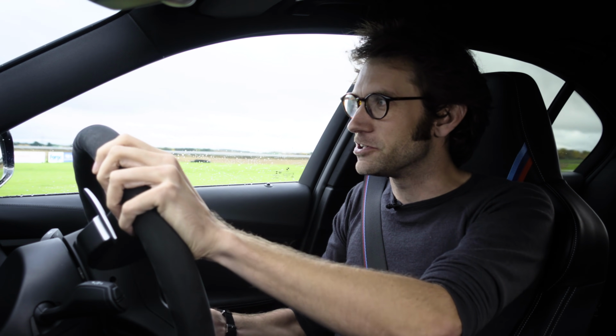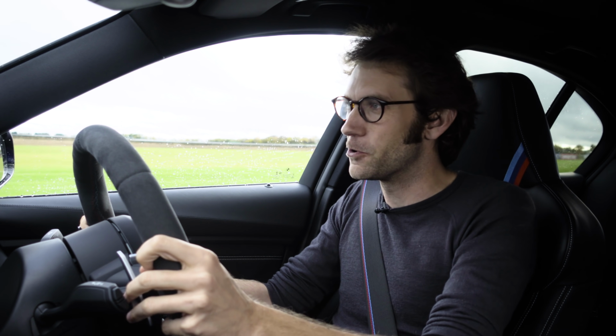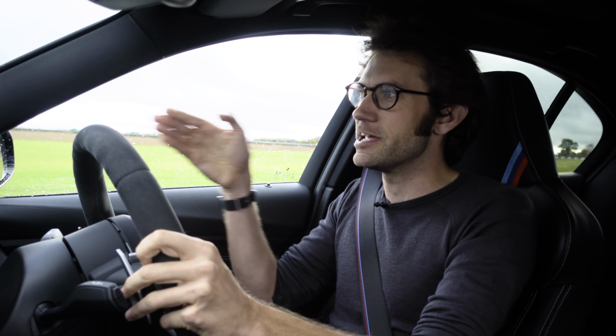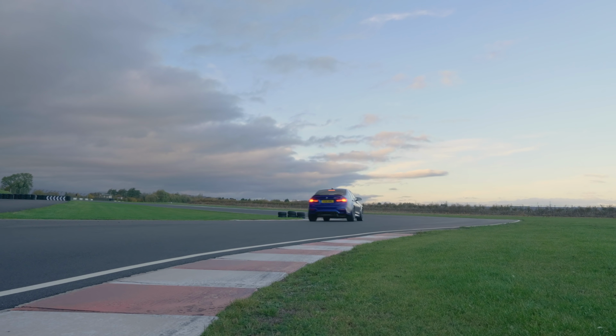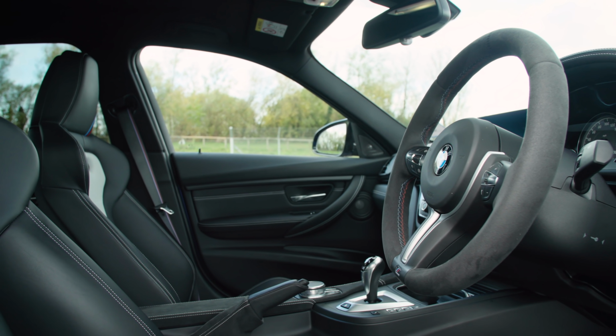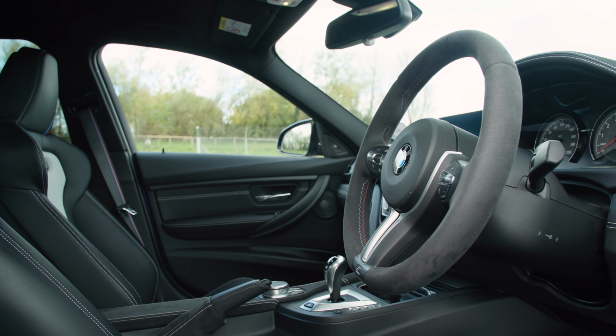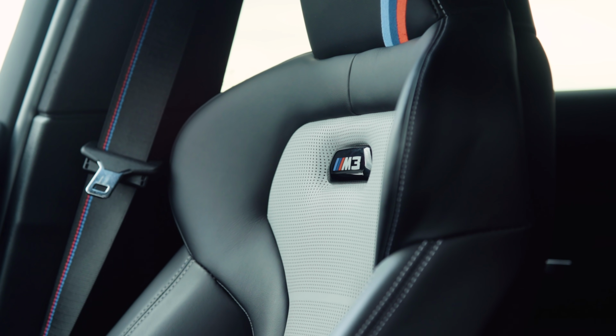The first things you notice when you get into this, and it's lovely actually, having driven all this car's predecessors before it, in some ways the leap from the E92 GTS into this is a bit like from the E30 into the E36, just in terms of size. This instantly feels like a much bigger car. Having said that, seating position is absolutely fantastic. These M Sport seats really are very, very good indeed.